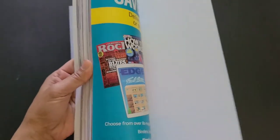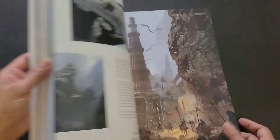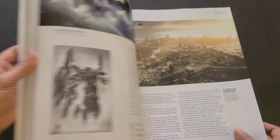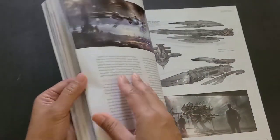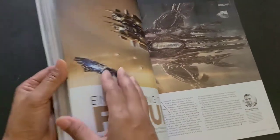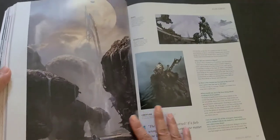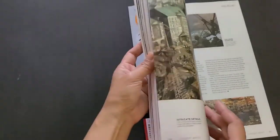I'll just do it like this. Just a lot of really inspiring images from artists. And there are interviews with Craig Mullins and stuff like that. I usually don't buy art magazines anymore just because they're so pricey here in Canada. But sometimes, you know, because I haven't bought an art book in a while, I thought I might as well just do a bit of a splurge.